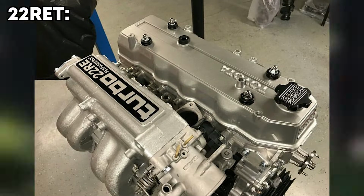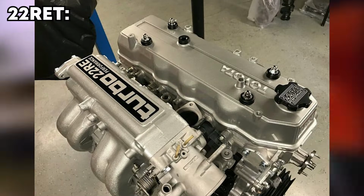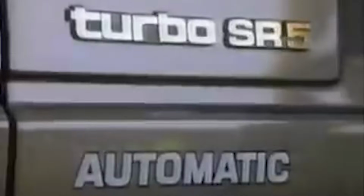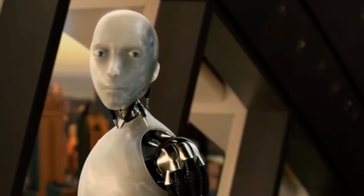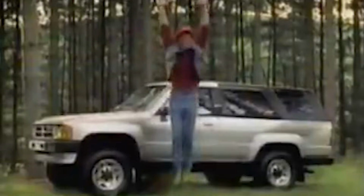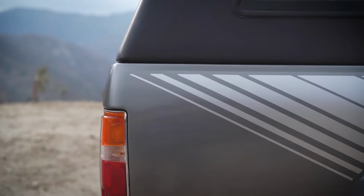the only other thing that changed was you had the option to buy the 22RET, which is the turbo version of the 22RE, and you gained a little bit more horsepower. 22RE made 145 horsepower and 177 foot-pounds of torque. Now you might be thinking, okay, we're almost at 200 foot-pounds of torque. Can we tow? No. Scrap the idea of getting one of these if you're thinking about towing with this. Instead, get a Dodge D250 and call it a day, because these all around, no matter what engine you get, are just bad for towing.